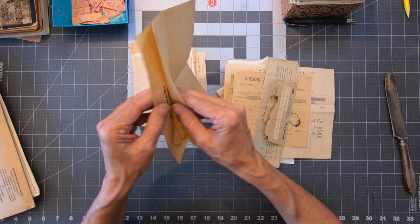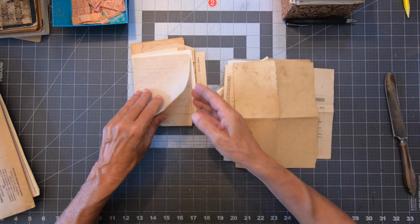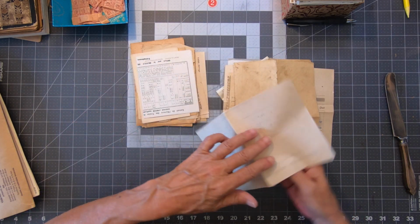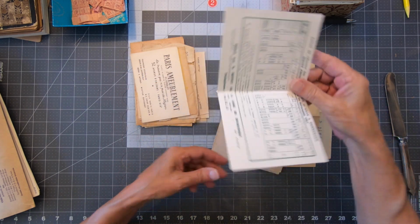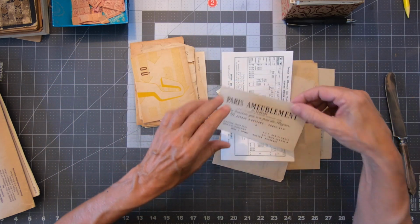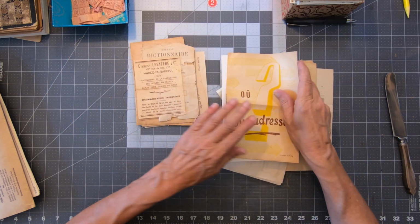Where you get to put like 3 words. This is another railroad thing. This is insurance. Train schedule. 1967. This is like some kind of advertisement. This is embossed, mind you. This is, I don't know. Something.